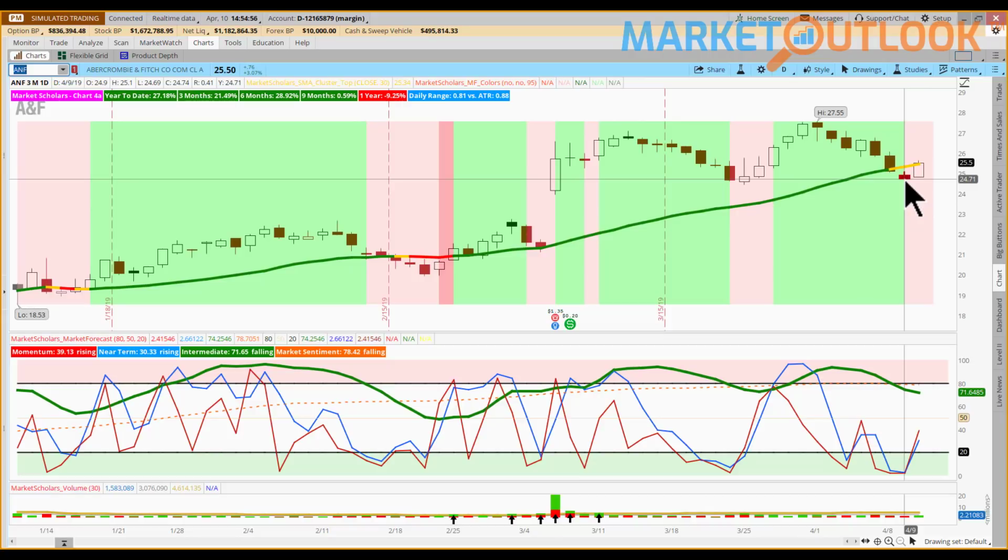So if we want to close above the high of the low day, yesterday's the low day. What was the high yesterday? It was up here, if you see with the H colon, when I point at that, $25.10. So of course, with our closing price today at $25.50, it's clearly a close above the high of the low day.